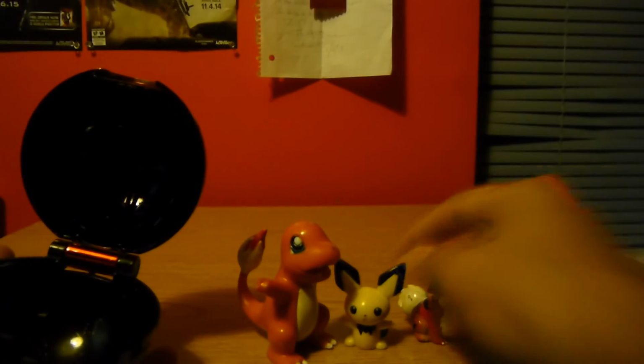Joker car. Batman accessory. I didn't find a figure for it. Pokemon ball, and if you open it up, these figures. Charmander. Yeah. I'm not too big on Pokemon, so, yeah. A little BMX guy.